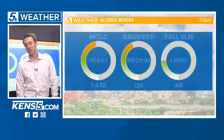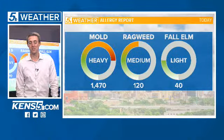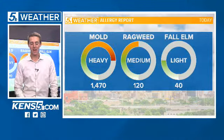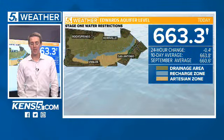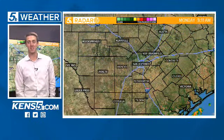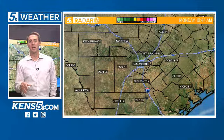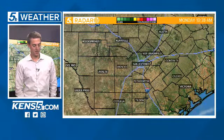Now, the unfortunate part of this is that we have had a little bit of a spike in our allergens. You're going to notice that today. Maybe sneezing a little bit, maybe having a little bit of a runny nose. Mold is at a heavy level, ragweed at a medium, fall elm coming in at a light level. The aquifer doing okay, down about nearly half of a foot since this time yesterday, but the 10-day average still holding at 663.8, above 660. Just remember, stage 1 water restrictions may still be in place for the next couple of days until SAWS and then also city officials come together and have those lifted.